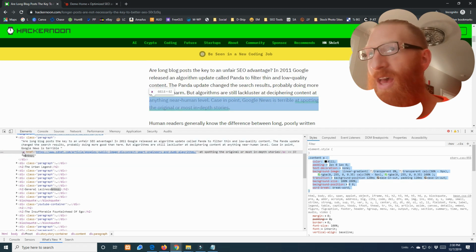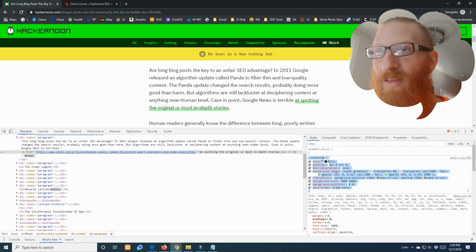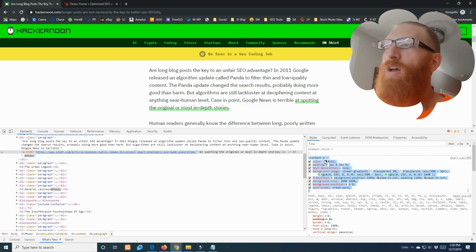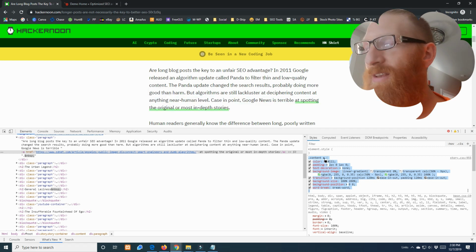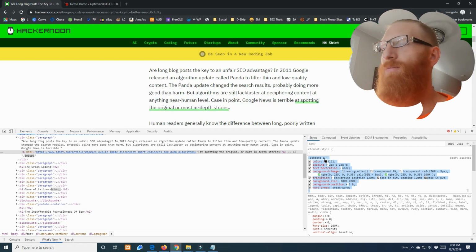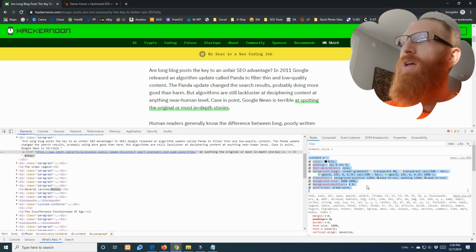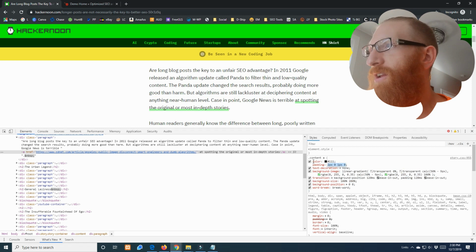So this A link right here, the A element, is inside of a container that has the class of content. Really, this content and this A are kind of irrelevant to me because I build Divi WordPress websites. So this is what I got right here. This is what I need. I need this data right here.